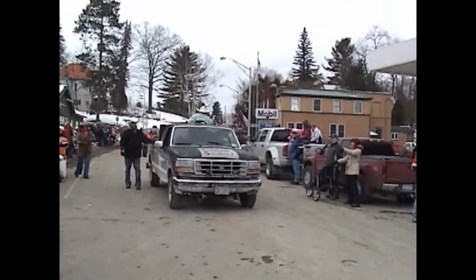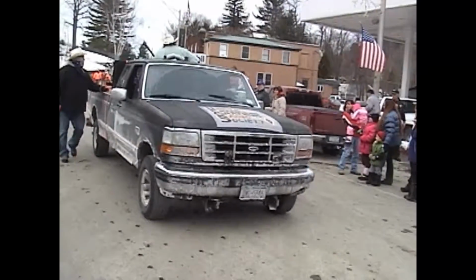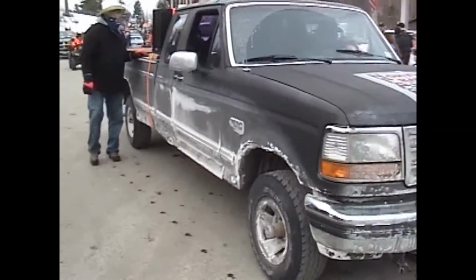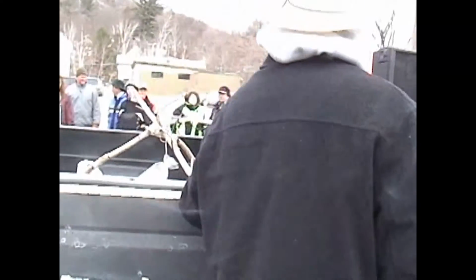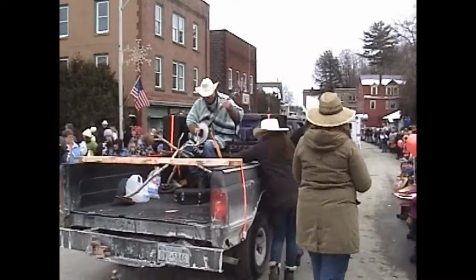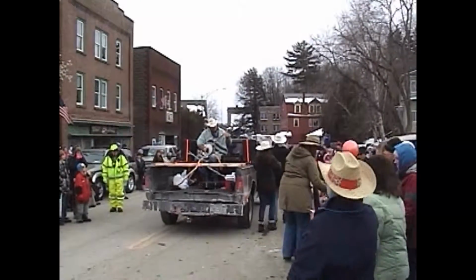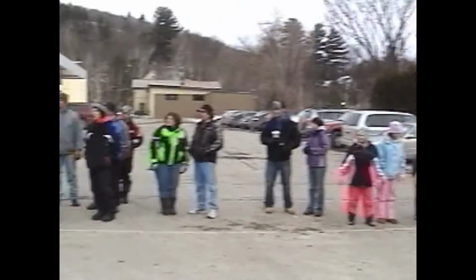I don't know how far this truck came, but they didn't wash it. Look at the salt on it. There's another radio society, Amateur Radio Society, Northern Franklin. Looks like they've been on salty, snowy road. Got a banjo, but I don't hear it. He's getting a pick on, so he's ready to go pretty soon. Hard to play the banjo when it's this cold out, I'll tell you that.